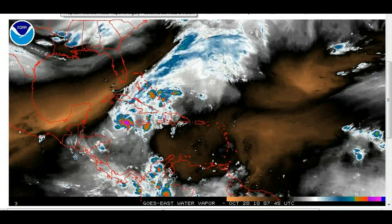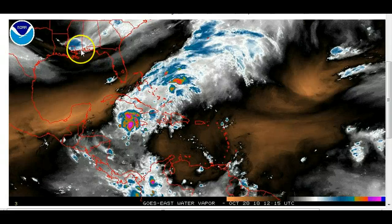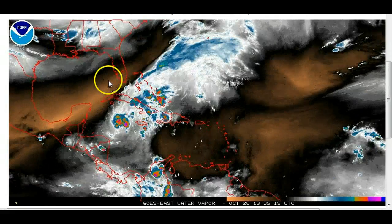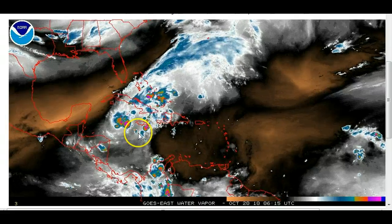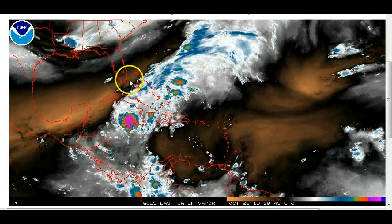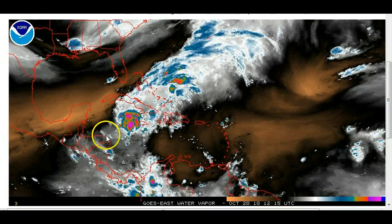So here's that water vapor loop, and you can see here's that trough moving through the southeast today. This is going to move through and then move off to the east. Not a real digging trough, so it's not going to kick this thing and shoot it off to the northeast and out to sea. It's kind of going to be left behind down here, and then high pressure is going to build in its place over the weekend, and that's going to shunt this back off towards the west, and then it's going to make that move.